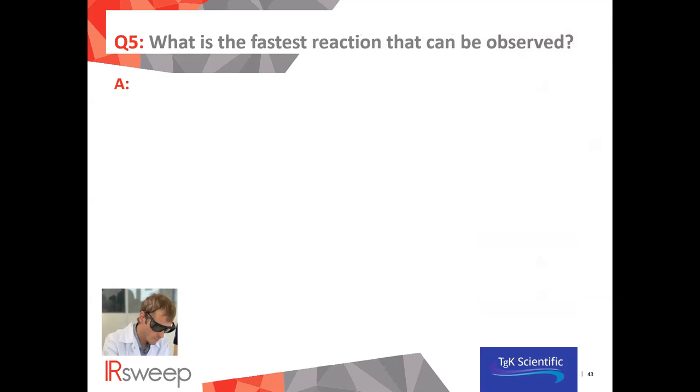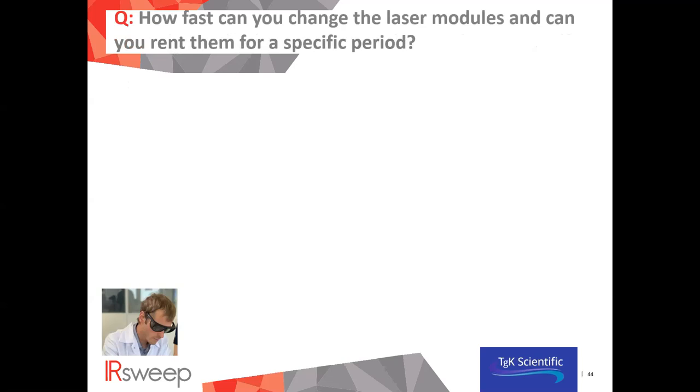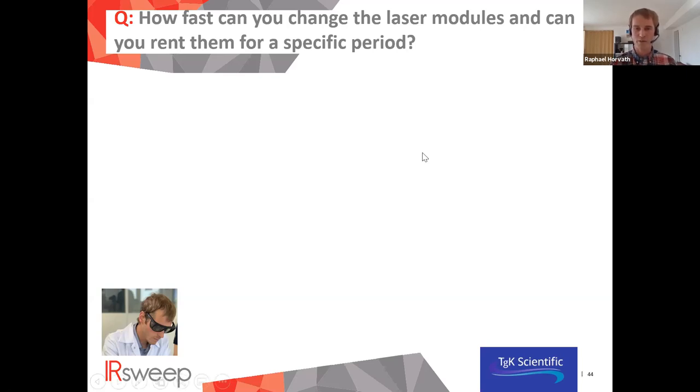Another one. What is the fastest reaction that can be observed? It's probably more or less the same question. We covered that already. So there's one in the chat actually. Can standard ATR units be employed? Yes, I see that. So I think the answer is yes. I've used, I think, four different types, including single bounce and multi bounce. The early work we did was on a Golden Gate, which I think a lot of people like to use. But what I especially like to do is use multi-bounce ATR units because we can turn up the light a lot. So we can do as many bounces as we want without ever suffering from insufficient throughput. We also have a 13 bounce unit that we tend to use quite a lot. So yes, it does work quite well.